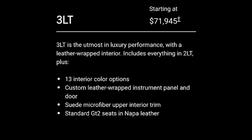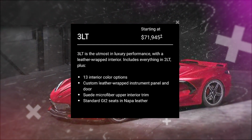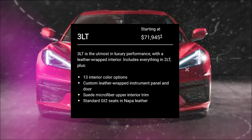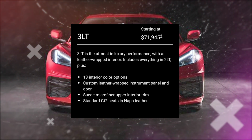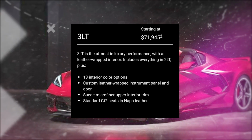Now the 3LT comes in at $71,945. The 3LT is the utmost in luxury performance with a leather wrapped interior, and it includes everything in the 2LT, plus you get a 13 interior color option choice. You get a custom leather wrapped instrument panel and door, suede microfiber upper interior trim, and standard GT2 seats in Napa leather.